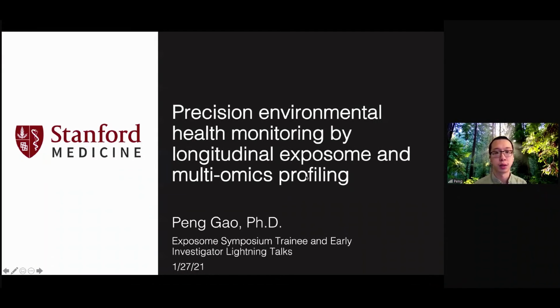Today I'm going to talk about precision environmental health monitoring by longitudinal exposome and multi-omics profiling. The reason why we are interested in precision environmental health is because the conventional way to monitor environmental health is using environmental epidemiology studies. However, a few studies recently have found that even if they monitor individuals living in the same city or same area, they have totally different exposure. And we didn't do too much study on monitoring the exposome or environmental health on a personal level. So that's the reason we did this study.